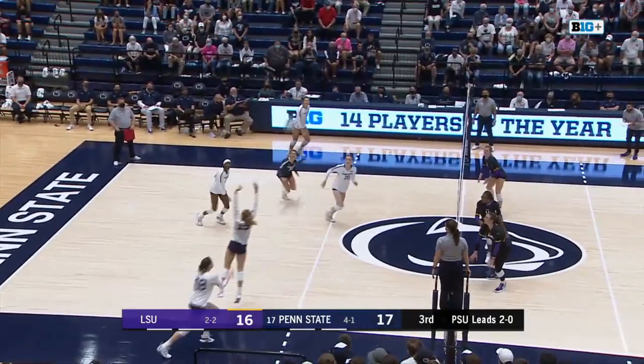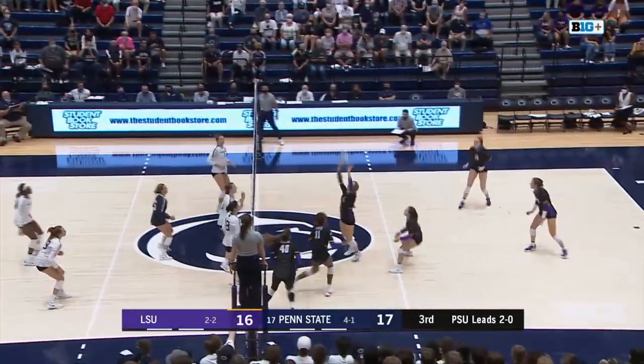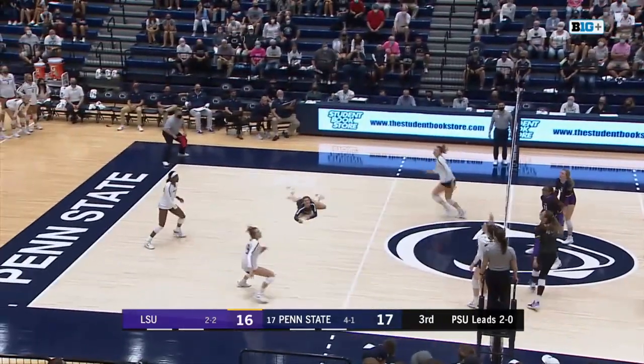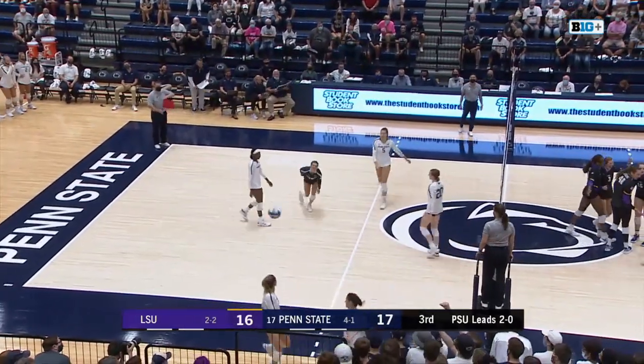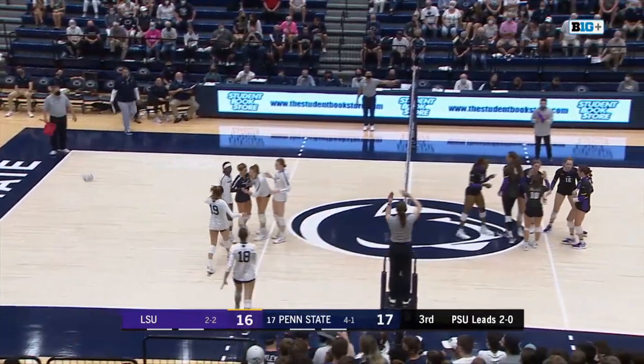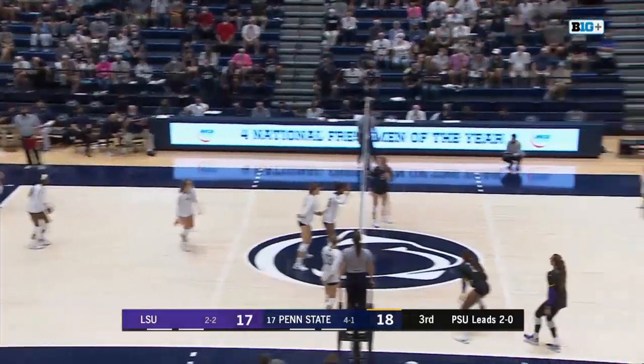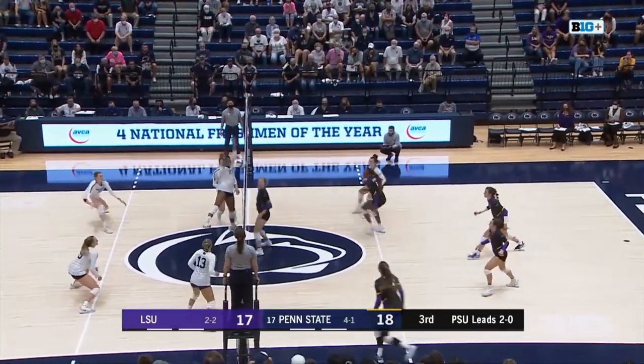Rollins that time with the dig. Larkin's attack there. Kudrashova taps it from the right pin over. Here comes Deberg. Cross court. And Jenna Hampton attempting to go for the dig, but it heads into the wrecking crew there. He's made 7 service errors to Penn State's 3 over the last 2 sets and into the third.